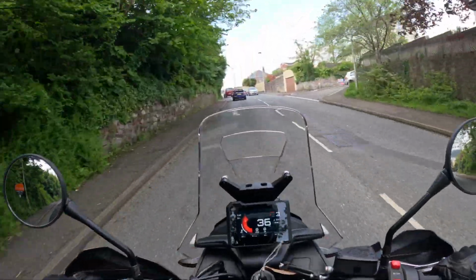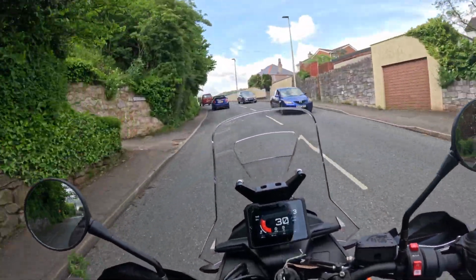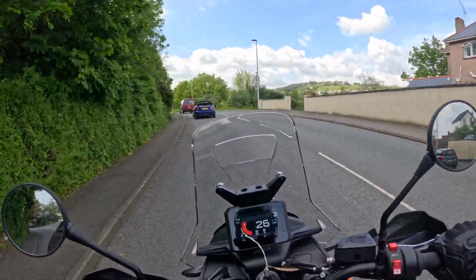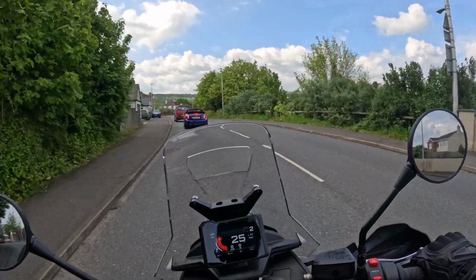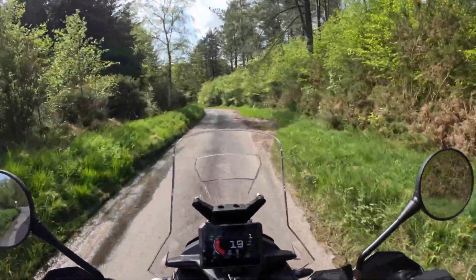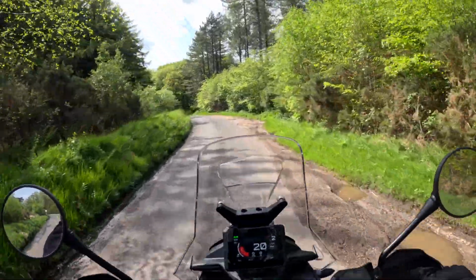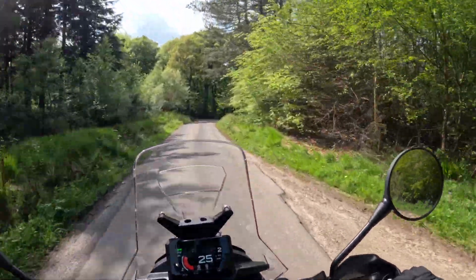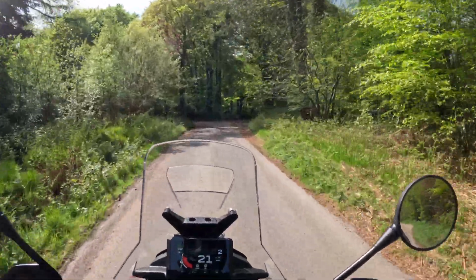But where you gain in performance and urgency, you definitely feel like you're losing out on refinement and comfort for sure. So I've just turned off down a little side road here. Hopefully I'll find a quiet spot somewhere and I can do a little walk around with the bike for you guys and show you what it looks like.